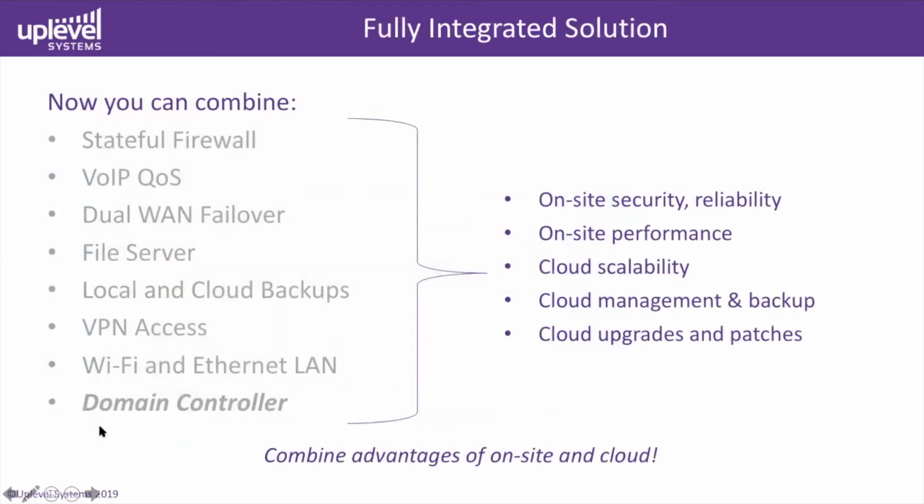Okay, so all of this new functionality can now be combined with our existing small business portfolio, with a combination of on-site and cloud-based services, and provide on-site security, reliability, and performance with cloud-based scalability, management, backup, and updates, providing a hybrid solution for customers to take advantage of the benefits of on-prem and cloud solutions for their IT infrastructure.